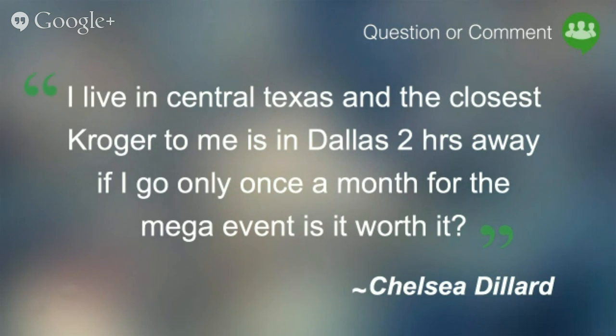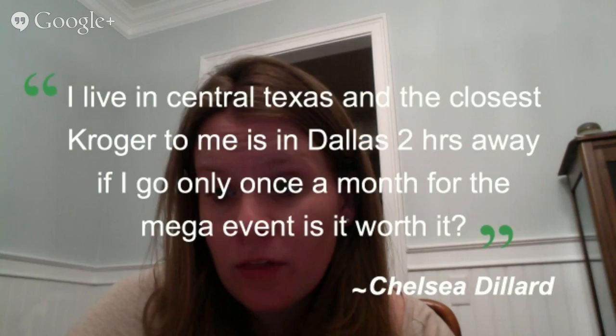The problem with their mega events is that yes, there are things in the event that are super fun, like the cheese next week. After a coupon will be $1.49 for an 8-ounce little chunk of cheese or shredded cheese, whichever one you're grabbing. That's still not free by any means, nor is it worth the gas for a 2-hour trip. I mean, it's one thing if you were already in Dallas to see a specialist or for work or something like that. But if you're making a trip specifically for Kroger, I don't think it's going to end up paying for itself.